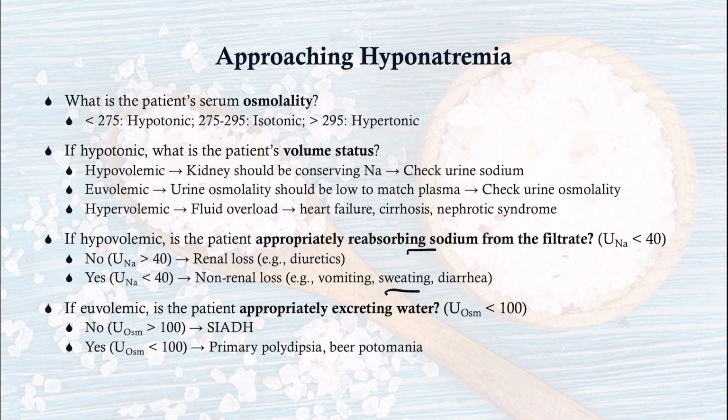Beer potomania is another one. Basically, what goes on here is that these patients drink a lot of alcohol, which causes them to lose sodium and water, and they're replacing it with plain old water. So it's a net sodium loss.